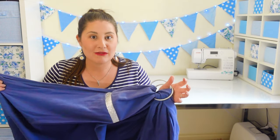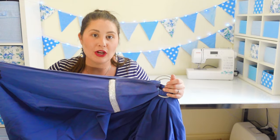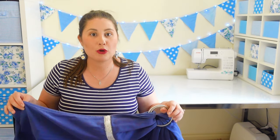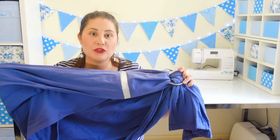If you are going to make a ring sling, then please do investigate baby wearing. It can be a safety risk, so I do recommend you become part of a baby wearing group and become knowledgeable about the safe way to use the ring sling and also how to make it so that it's safe as well. But this has been an item that I have used a lot.